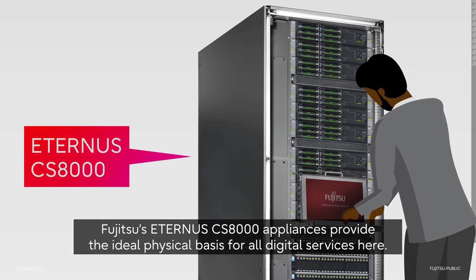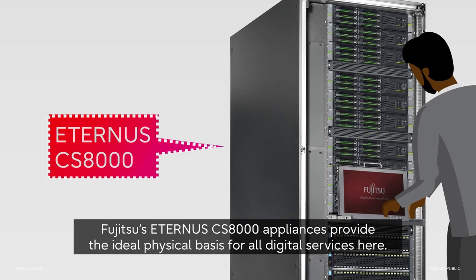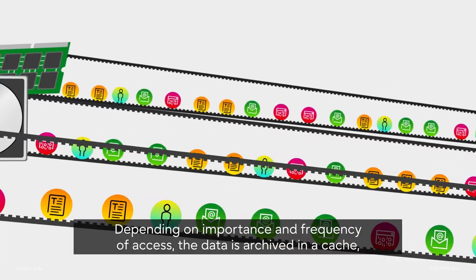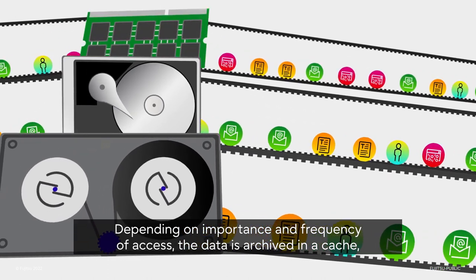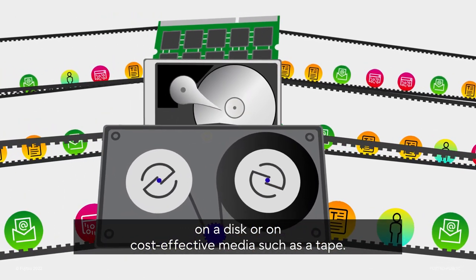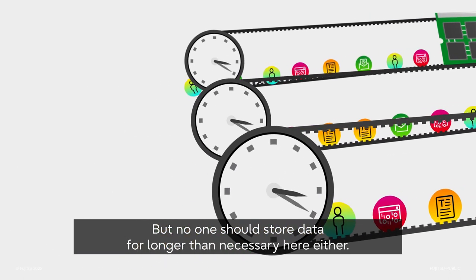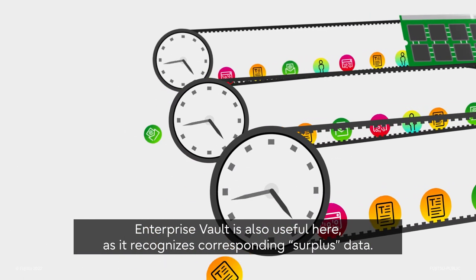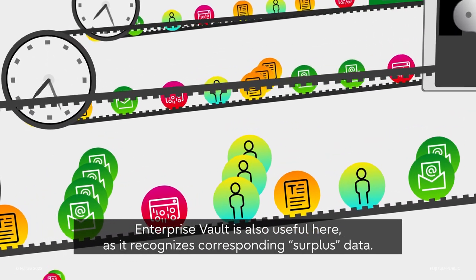Fujitsu's Eternus CS8000 appliances provide the ideal physical basis for all digital services here. Depending on importance and frequency of access, the data is archived in a cache, on a disk, or on cost-effective media such as tape. But no one should store data for longer than necessary here either. Enterprise Vault is also useful here as it recognizes corresponding surplus data.